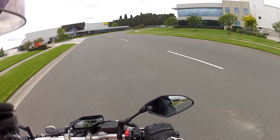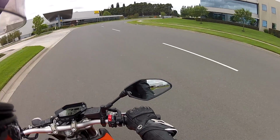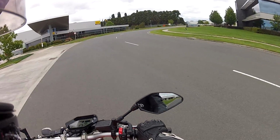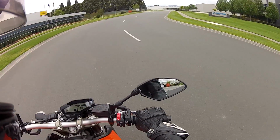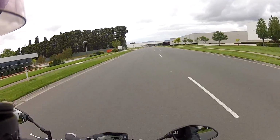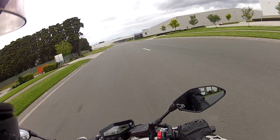And it's not smooth, it's sort of... Now if I put it in second, still a bit juddery, it's not smooth. That said though, it pulls cleanly, it just doesn't like to be in that rev range. I mean, obviously no engine likes to be revving that low, but it's not happy, the fueling's not happy down there.